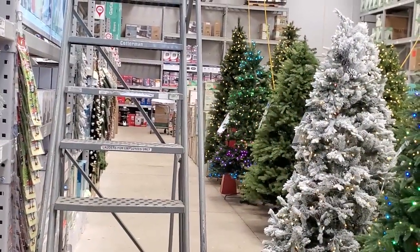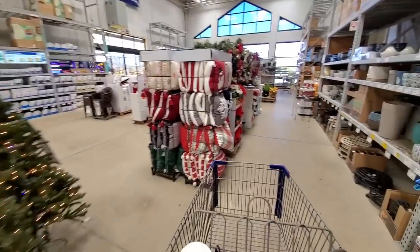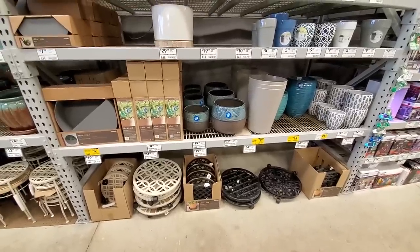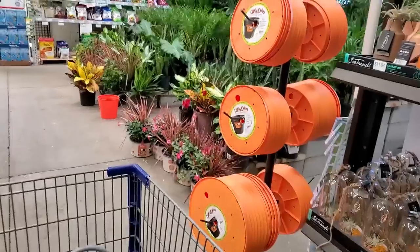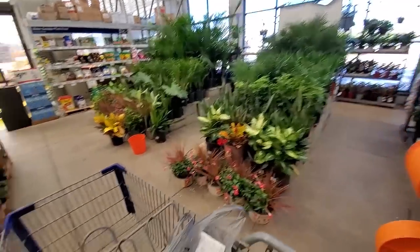I see a rainbow tree. I'm not gonna subject you guys to me trying to find a Christmas tree in October. I'll do that on my own. Ooh, these are cute. Here's a quick shot. Look, houseplants. So many, so pretty.